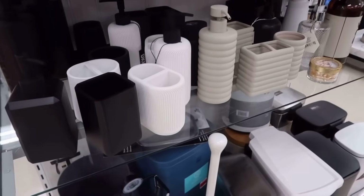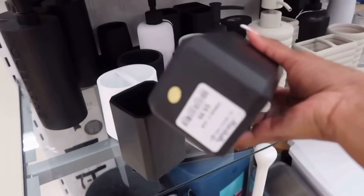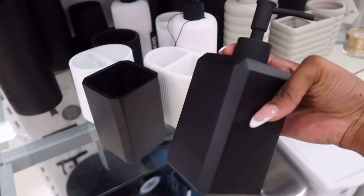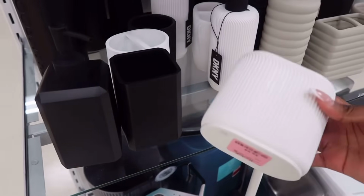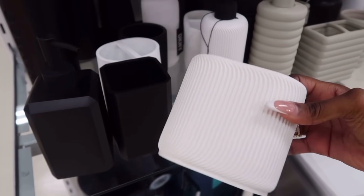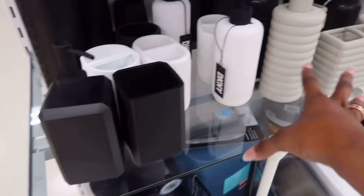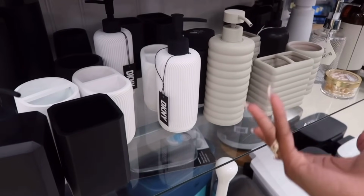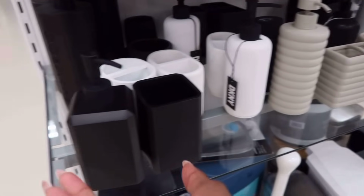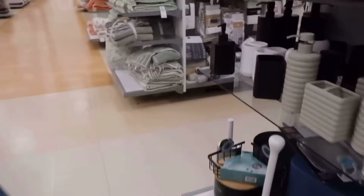Okay, yeah, I'm in Ross now. I feel like I've been all around the world because nobody just has everything that I need. I think I want to do this, maybe, for the bathroom. Even this is kind of cute, but I just feel like it's not going to look right with the finish of the wood. It's going to clash. I really do like these, but I don't think it's going to match. My only option is really black.